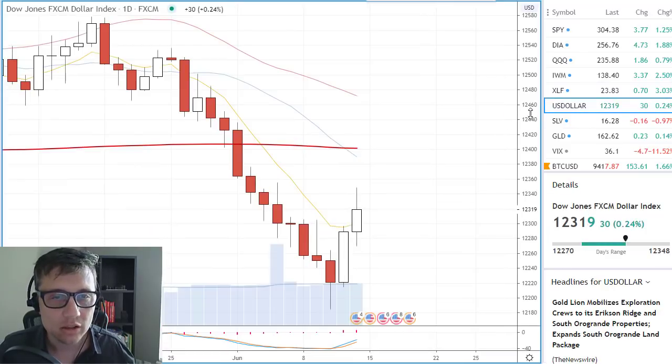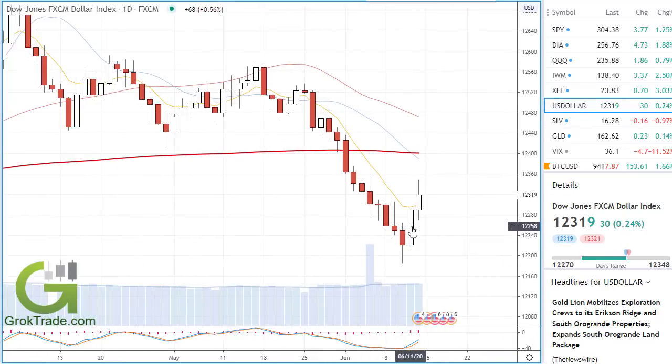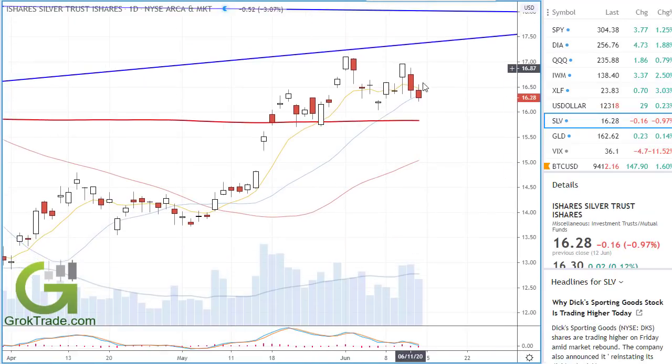All right, U.S. dollar. The last couple of days have been bouncing higher. The U.S. dollar had been pounded. I mean, just destroyed the last couple weeks here, guys. Just destroyed. Silver is holding its own. It's staying up here. As long as it stays above these moving averages, we'll be fine.